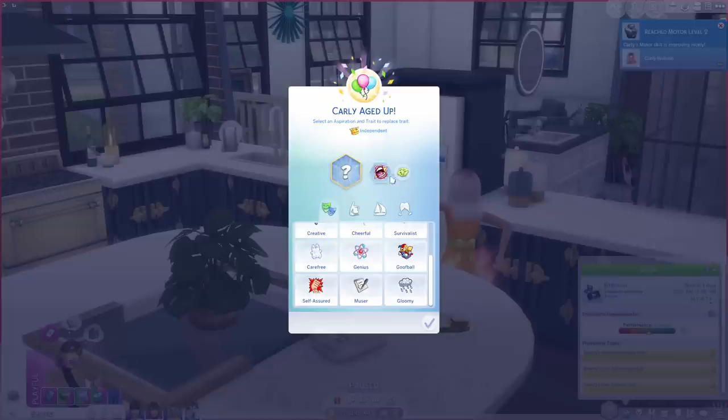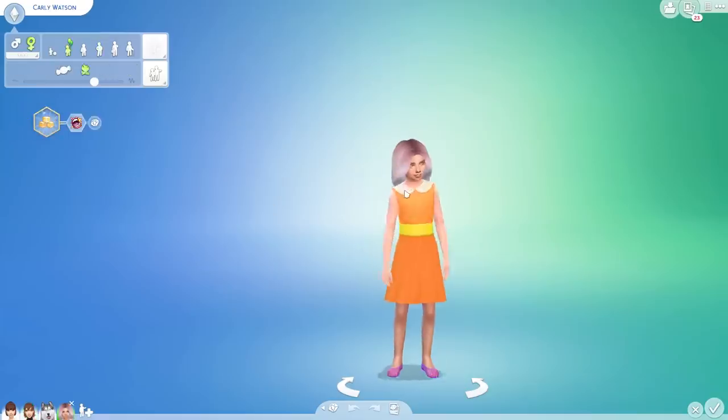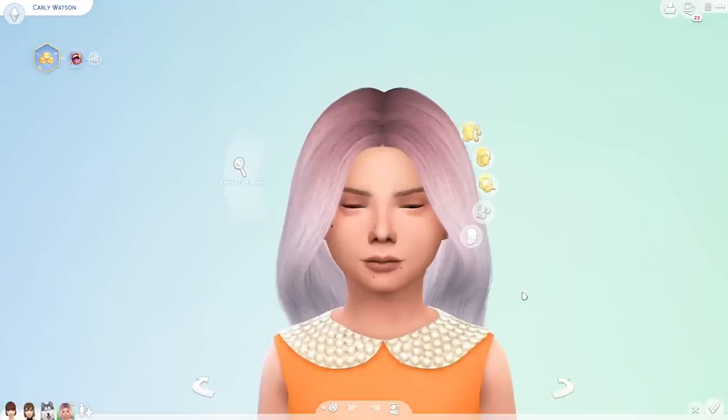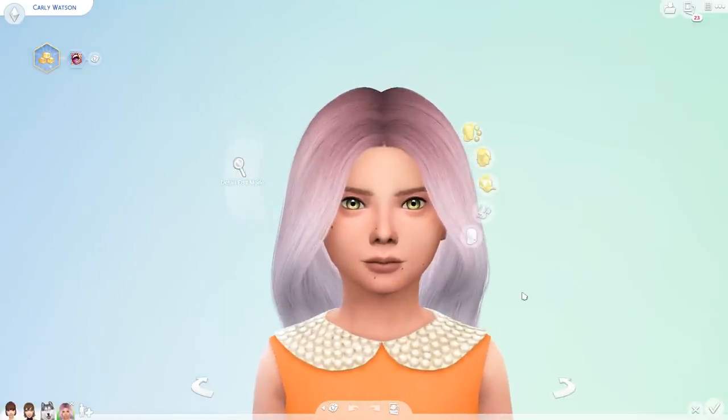Let's randomize and see what pops up. Talkative. Okay, let's do talkative. And then we'll do mental for our aspiration. Okay, Carly, let's have a look at you, shall we? Interesting. Very interesting. I kind of feel like she's gonna grow up with really striking features. So I'm excited to see that. Oh my gosh, I can't remember what she looked like.